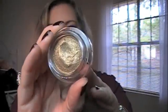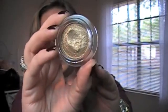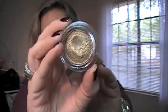It's number 817, and it's just a really pretty gold color that has the moussey texture of all of the Illusion d'Ombres. I like it. I don't think it's anything spectacular, and of all the pieces I picked up, I don't really think you need this. With the gold in the eye quad, you don't really need to double up on the gold. It does make a nice base, but it's not very pigmented on the eye. It's just okay. It didn't really impress me too much.